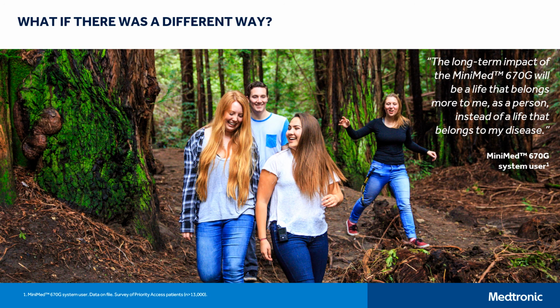What if there was a different way to manage your type 1 diabetes? What if we were able to help take on much of the day-to-day burden of living with type 1 and give you hours of your day and your life back? With the MiniMed 670G, spend less time thinking about your diabetes and more time living in the moment.